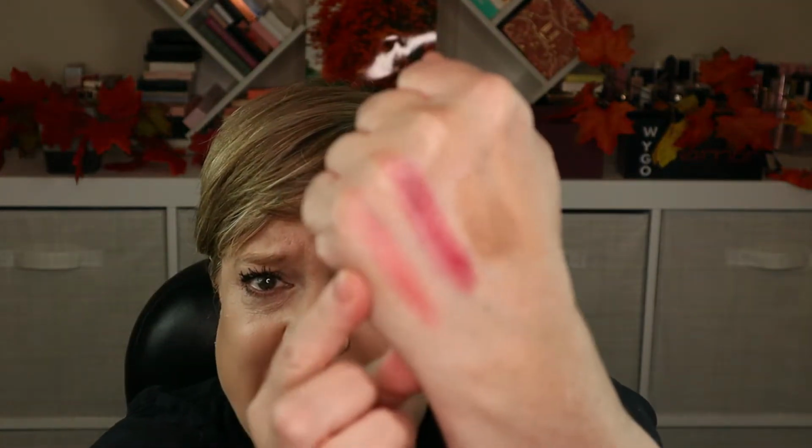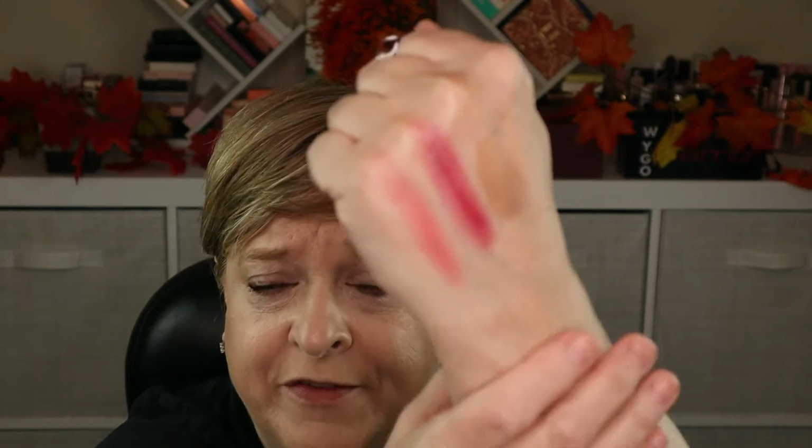Let me do some swatches. All right, here we have Sensual, and this one is Grace. I went in kind of hard so that you could see the colors, but when you blend them out, they aren't exactly the same, but they become more similar. I think I'm going to go with the darker shade.